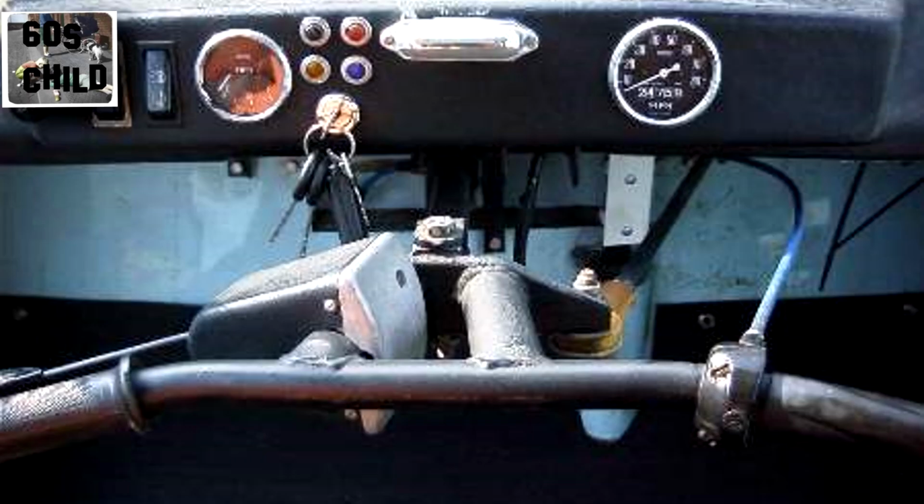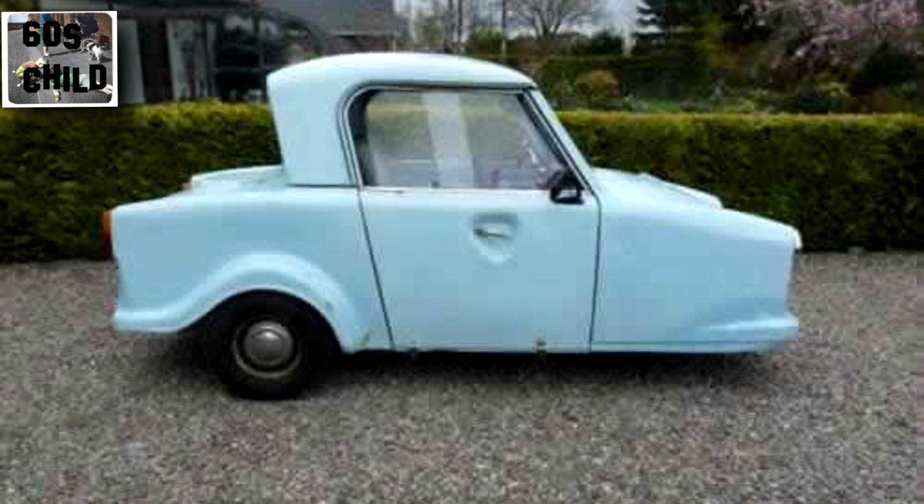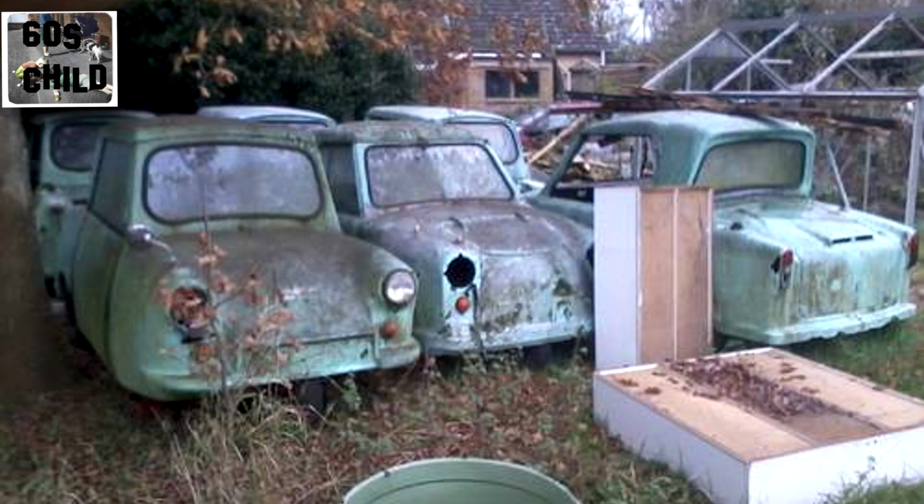Anyhow, back to the Invacar. It was basically a motorbike engine on three wheels. A mate of mine purchased one of these in the 70s, about 1977 I think it was, and drove around in it. He loved it, but it looks ridiculous. And I'll tell you what, they couldn't half turn over so easily. You had to put something heavy over the back axle so they wouldn't turn over on a sharp corner. They were quite prone to setting on fire as well. And so eventually they ended up in the scrapyard.